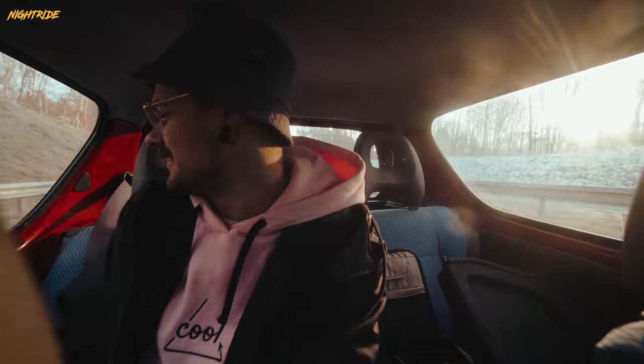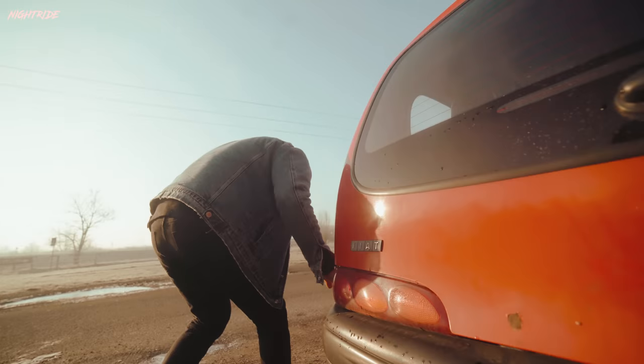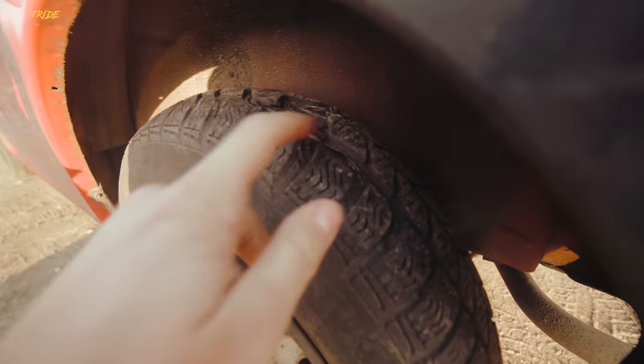What is the sound? Man, it's getting worse and worse. Everything is shaking. The back right wheel. I think we're just about to lose the wheel at the moment. Oh, but. Okay. Shit. I know what made the sound.